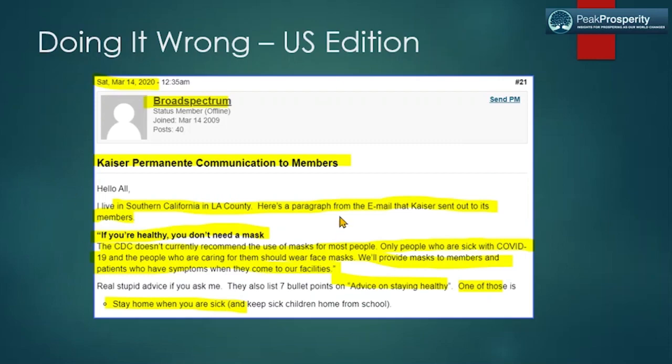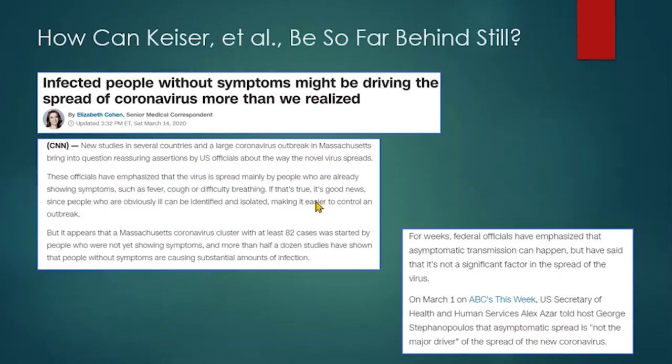And even CNN, so this is CNN, March 14th, they're getting it right. Finally, we were presented this data weeks and weeks ago that there is this thing called asymptomatic transmission. I'm just curious how so many health authorities can be behind the curve on this one, but they are. So check this out. New studies in several countries and a large coronavirus outbreak in Massachusetts, which is my home state. I'm recording this in Massachusetts, so this is personal. Bring into question reassuring assertions by U.S. officials about the way the novel virus spreads.